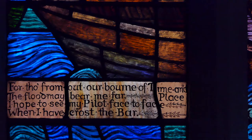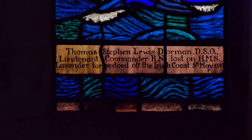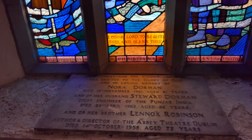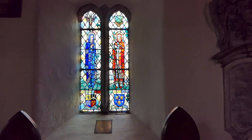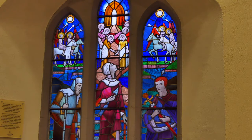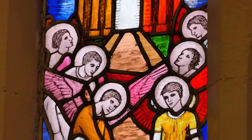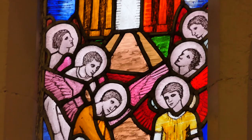Then we have memorials to the Dorman family and a couple of them who were killed in the First World War. But the stained glass work that's in here is mainly the work of Catherine O'Brien, who lived from 1881 to 1963. And she was a very important person as part of the Irish group called An Túr Gloine, the Tower of Glass. That Tower of Glass movement was a very important stained glass artistic movement using very vivid, very bright colours. We're going to move on to look at one of the other windows.